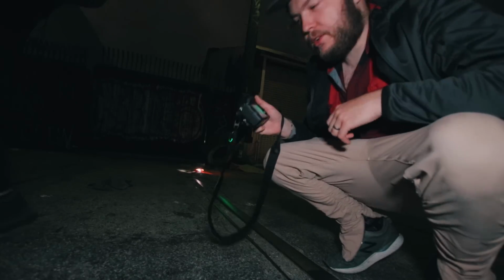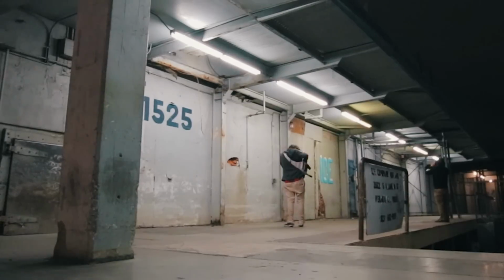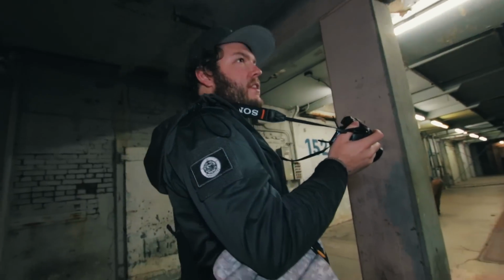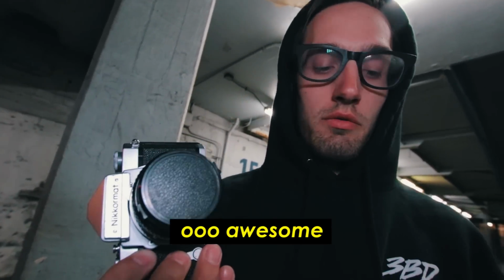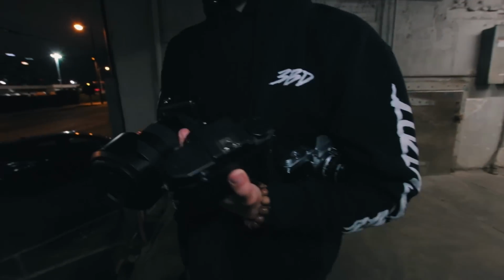Yeah. Dude, that looks so cool. Clint, you look like a wizard in the mist. Do you see this? No, it's just great. It's like everything's a set now. What are you shooting on, Clint? This is a Holga medium format film camera, and this is a Nikon 35mm film camera. Ooh, both awesome. Black and white. A7R2 with a 24-70. I'm like juggling cameras, man. Dude, don't drop one.